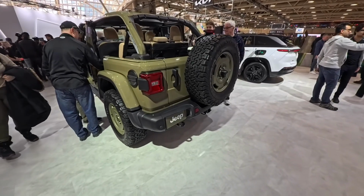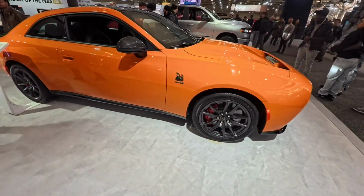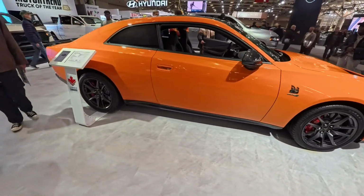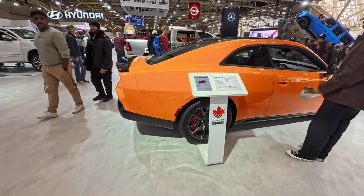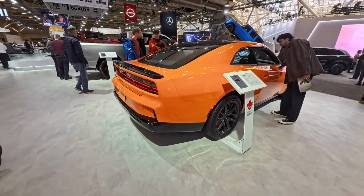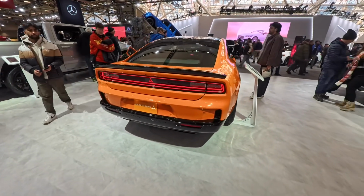Very, very interesting, I will say. The biggest disappointment, I'm sure, for my Mopar guys, is the brand new Charger, which is from now on going to be a full EV. I'm not gonna lie, I myself am disappointed.